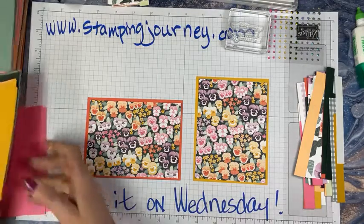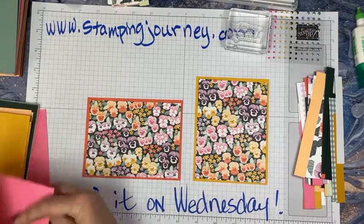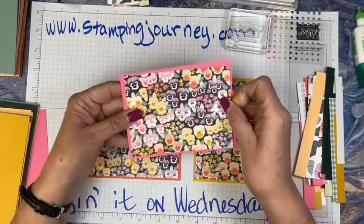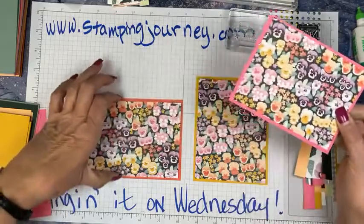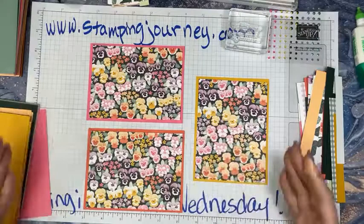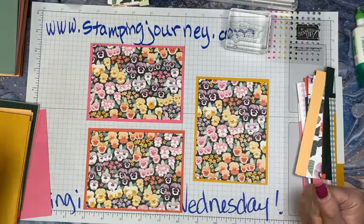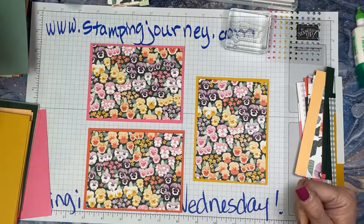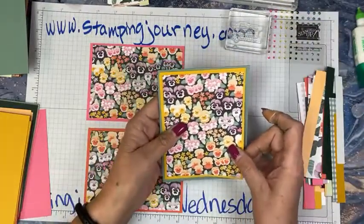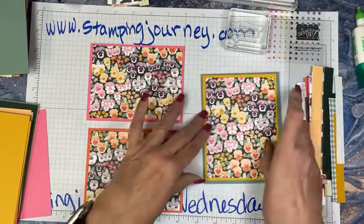Just putting that other color in. Here's another one. So if we pulled out the bright pink here, let me put this over there. Every color you pull out just makes it look entirely different. This softens it, I think, with the bumblebee behind. And I think what I would do is put that on a base with the green.